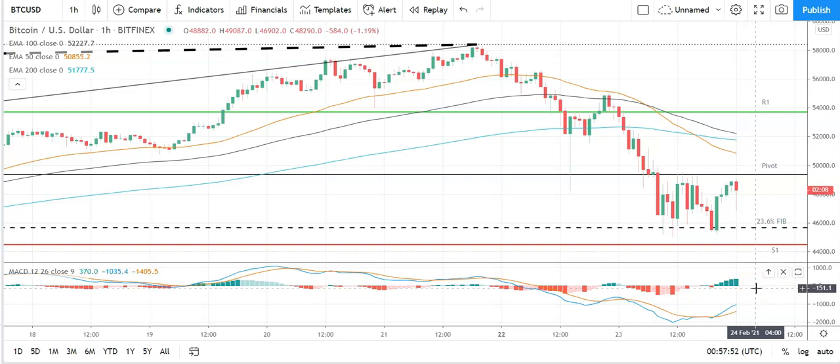Looking at the MACDs, slight widening of the bullish histogram after yesterday's late bullish cross, providing some support early on. But looking at the EMAs, the 50 has pulled back further from the 100 and the 200, with the 100 closing in on the 200, giving a bearish signal and pointing to further downside ahead. So key through the early part of the day, move through the pivot at 49,337 and break back through to 50,000 levels to bring resistance levels into play. Failures to do that and support levels will be in play.